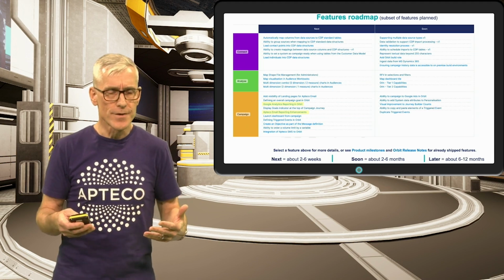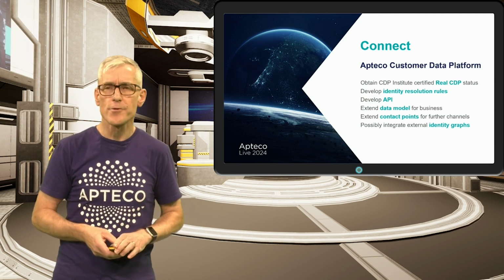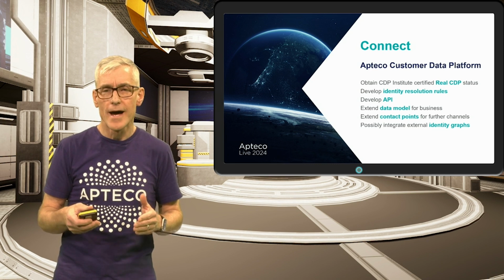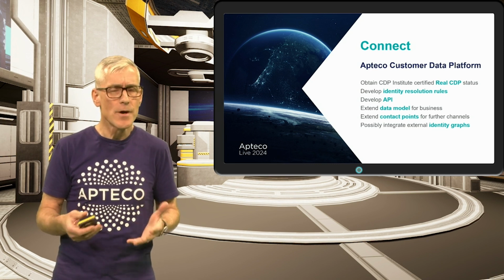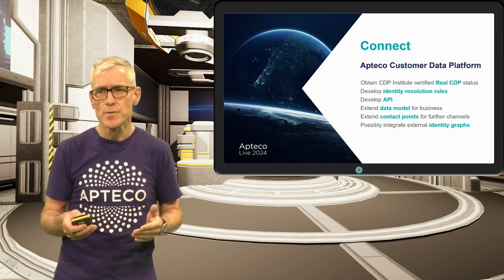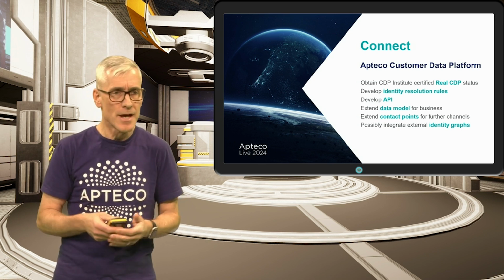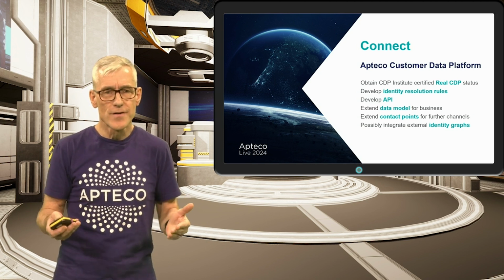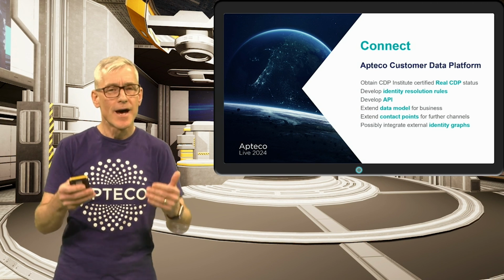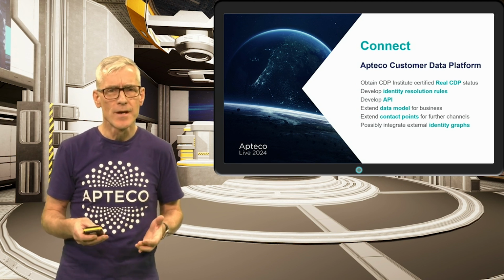But looking a little further across the horizon, we have 3 product teams. The Connect team are responsible for Apteco CDP, and most of their work, as well as supporting Apteco Cloud over the coming months, will be to do with delivery of that CDP and extending its capabilities. Now, we don't decide months in advance exactly what will be delivered when. We have a roadmap, we have priorities, and I've given you a broad indication here of some of the sort of topics that we will be working on.